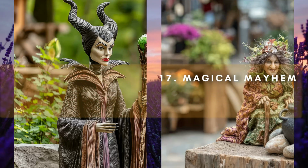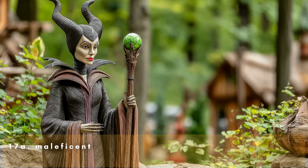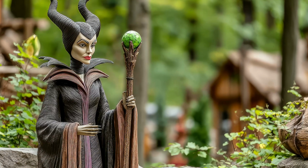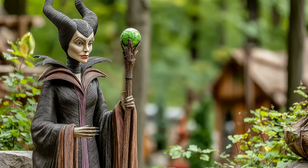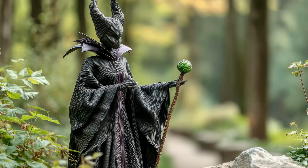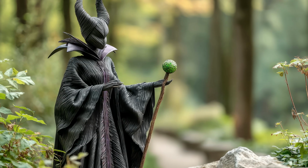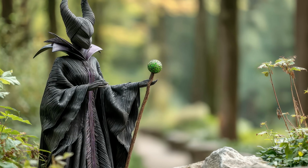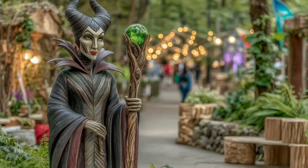Magical Mayhem. Maleficent. Time for some majestic, magical evil with Maleficent. This sculpture is all about elegance and power. You'll build a tall, slender frame and dress her in flowing black robes. The absolute must-have detail is that incredible horned headdress, which you can build on a simple wire frame. Give her a staff with a glowing orb, and you have the mistress of all evil in her full, glorious, and intimidating splendor.